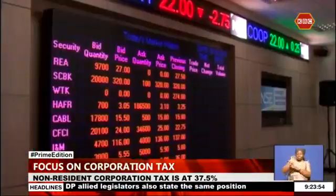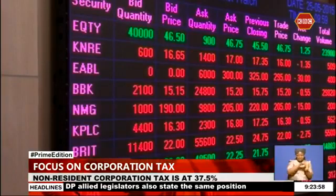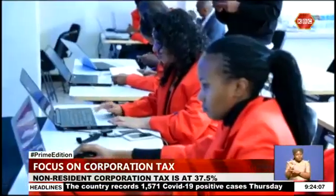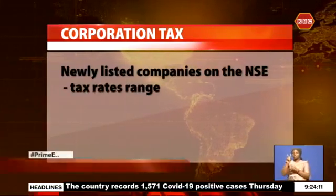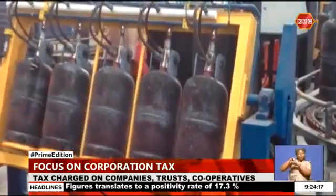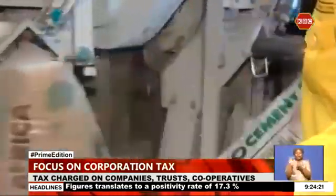For listed companies, there are incentives such as lower corporate tax over a specific period of time. The preferential tax rates available for newly listed companies on the Nairobi Securities Exchange range from 20% to 27% for a period ranging from 3 to 5 years. The rate, however, depends on the percentage of listed shares made available to the public through the Nairobi Securities Exchange.